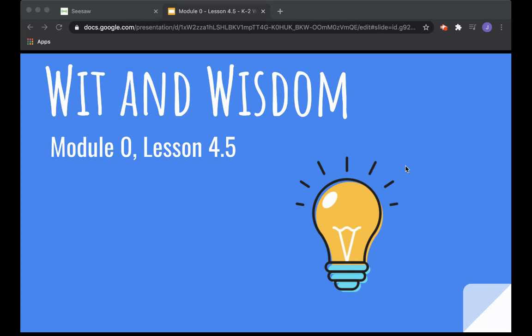Today we are going to be finishing up lesson 4, so that's why I called it lesson 4.5. And tomorrow actually is going to be our last day of talking about Wild About Books. So today we're going to be looking really closely at the pictures and the words in the text.